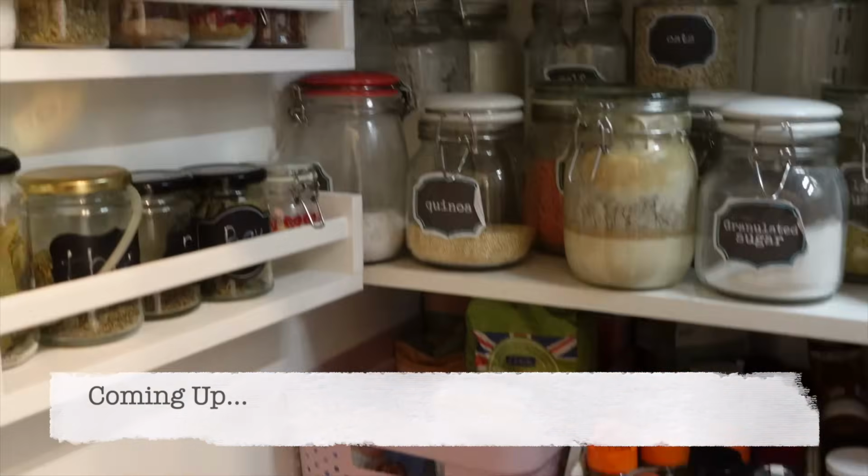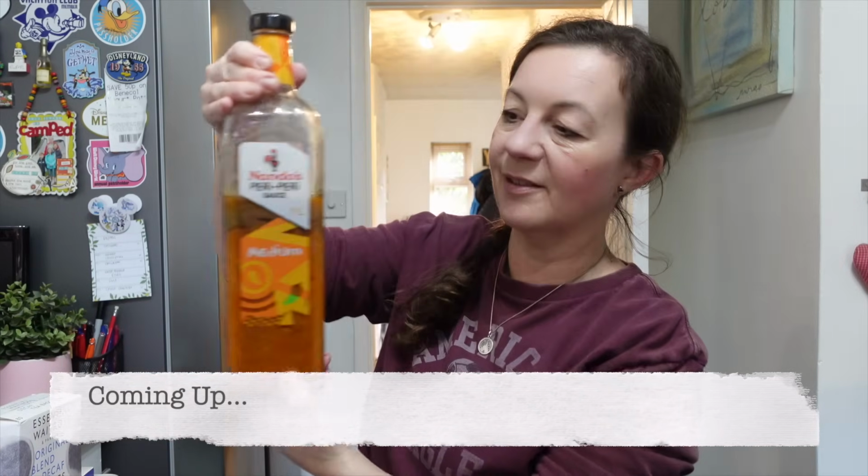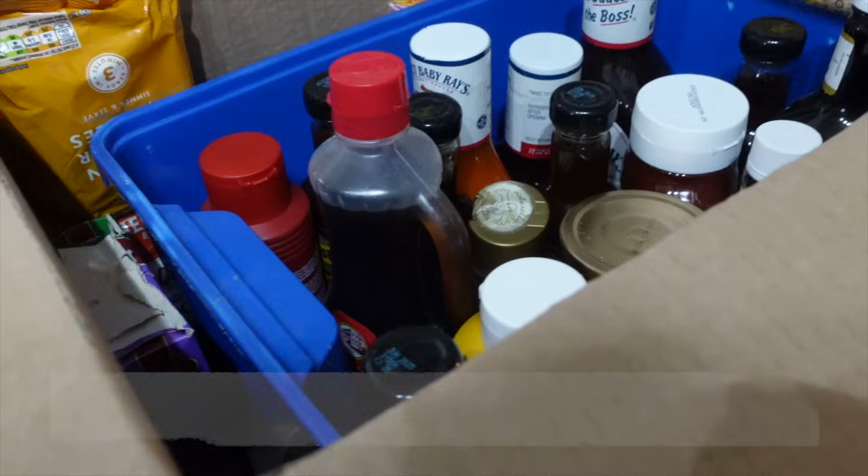It's chock-a-block at the moment. It's so full and rammed. Great big thing of gone off Nando's sauce. The novelty just hasn't worn off. It's one of the best things I've ever done for our home. First larder box to be packed.